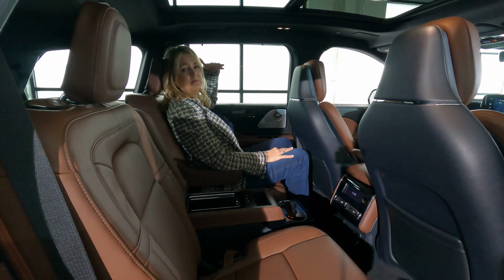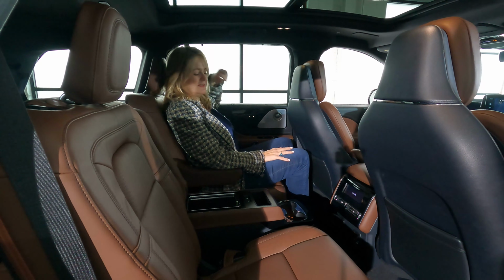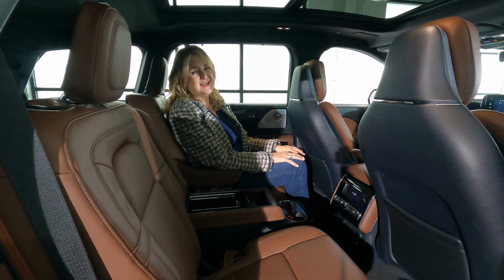Some of them will actually move with weight in the seat, and I can hear the mechanism trying, sensing the weight, and then kind of going back to its normal setting. So I really like that a lot. That's a really nice detail. What other details do we have in the 2nd and 3rd row?